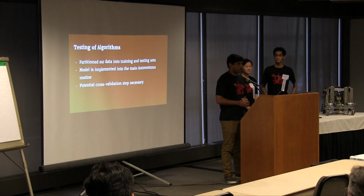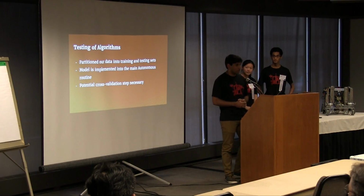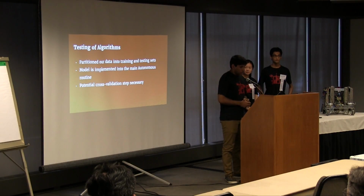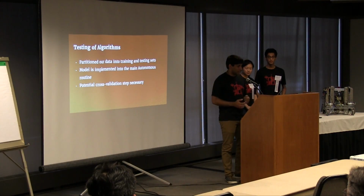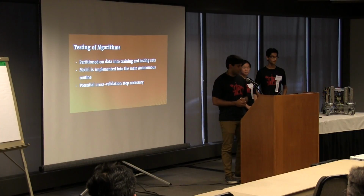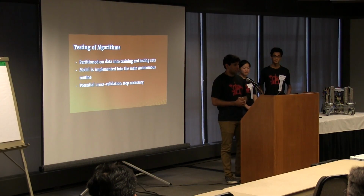The way you can avoid this is by making sure that your algorithm has high accuracy on both a training data set and a test data set. After we verify that the algorithm is good on both training and testing data sets, we implement it into our main autonomous routine. And there's another step that you can implement called a cross-validation step.